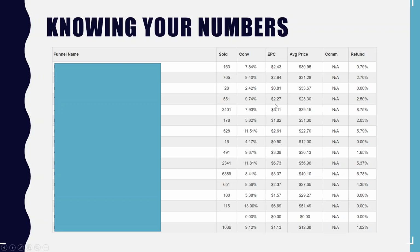You want to see, especially with JVZoo or ClickBank, that you're in the sweet spot of over $2 EPC. Anything over $2 EPC generally means you're on to something. It means you're doing what you should be doing with your launch. That's why adding in additional things, maybe lowering the price, sometimes raising the price, adding additional products to your sales funnel, so adding upsells, are all ways to increase your earnings per click for both you and your affiliates. And that just basically means more money.